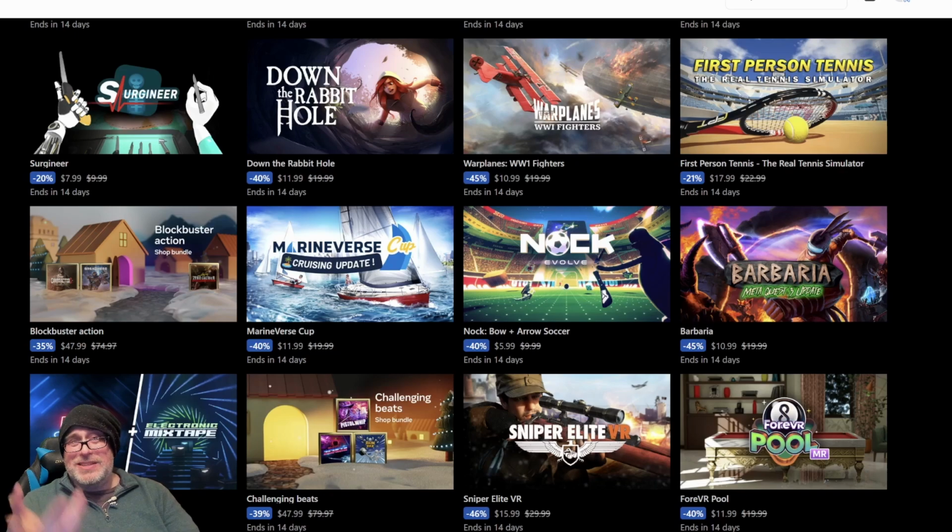Down the Rabbit Hole is another kind of diorama-style game. Again, I would recommend the Moss series for that style of game, but if you already have both of those games, this one is $11.99, 40% off, based a bit on the Alice in Wonderland tale. We talked a little about Warplanes earlier. This is, I believe, the first Warplanes game, WW1 Fighters. It's 45% off for $10.99.